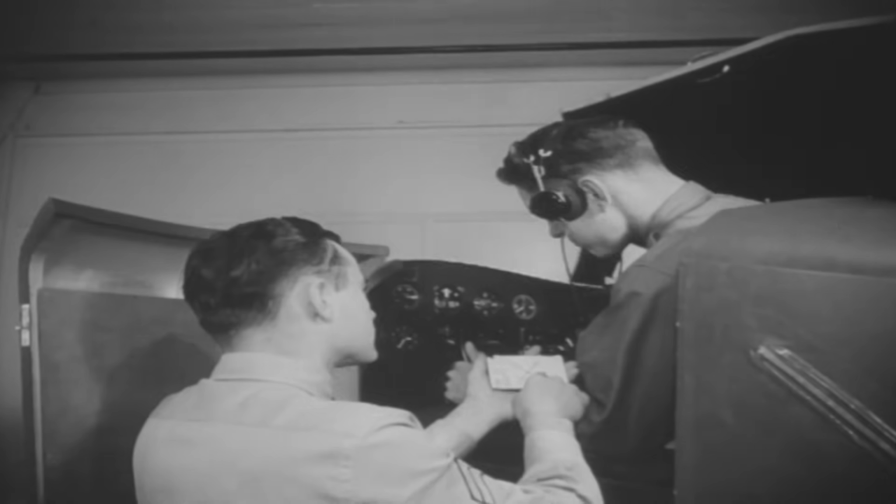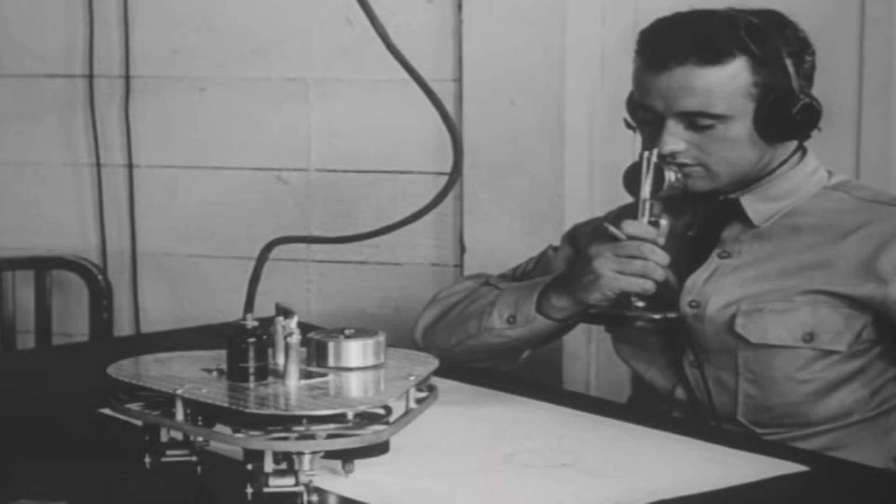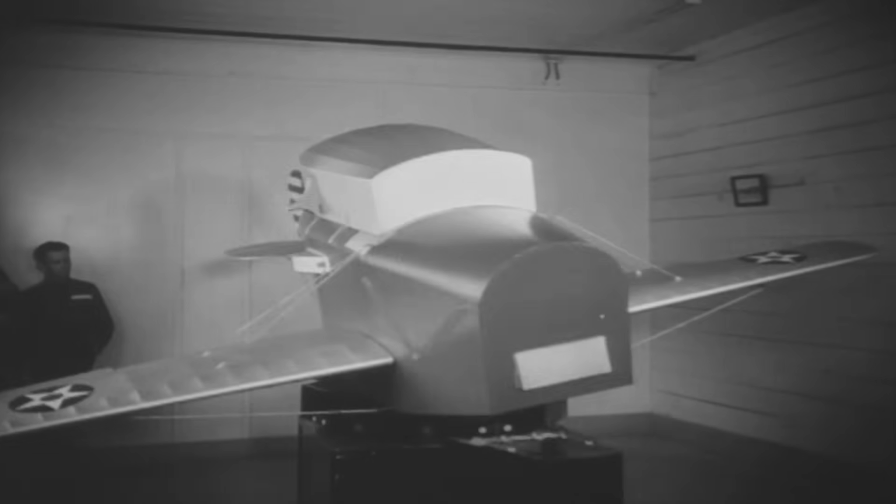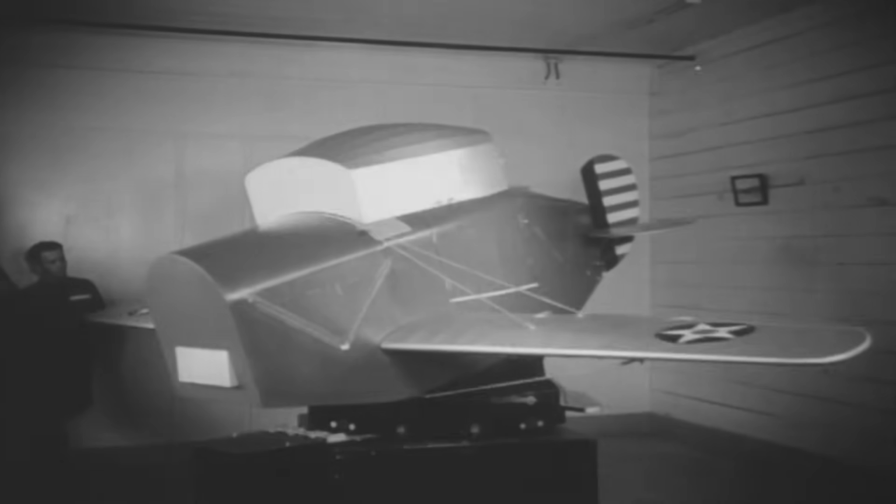The first simulator was developed by Edwin Link in the 1920s. He was an amateur flyer with a first-hand knowledge of engineering, electronics, and pneumatics from his family's pipe organ factory. He offered his Link trainer to the U.S. government in 1929, but they dismissed the concept entirely.